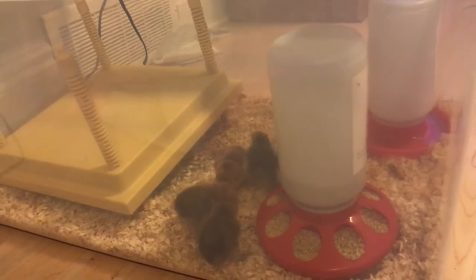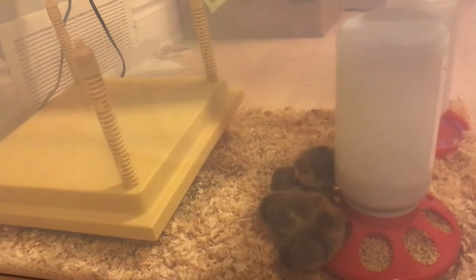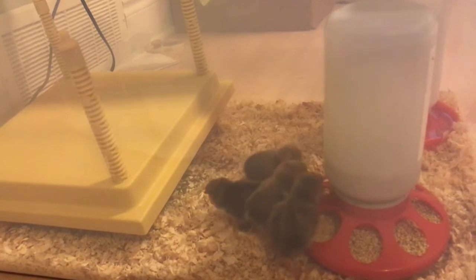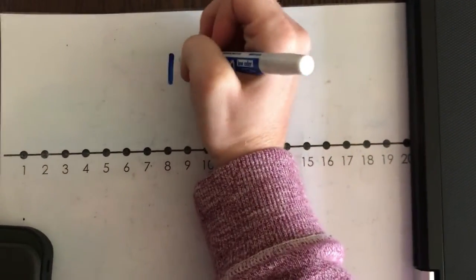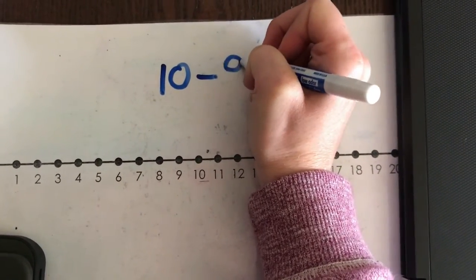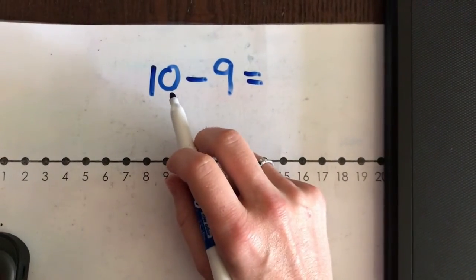So we had 10 eggs in our incubator, and we have 9 chicks that hatched. How many eggs do we still have left in our incubator? Let's figure this out. Everybody grab your number line. All right, so we had 10 eggs in our incubator, and we just took 9 chicks out of the incubator because they hatched. So 10 take away 9, 10 minus 9.